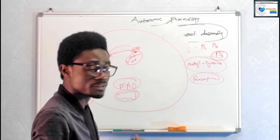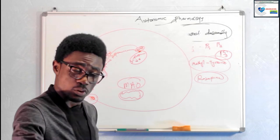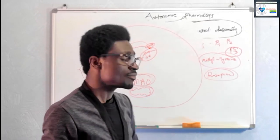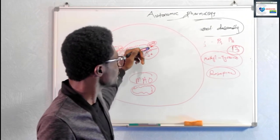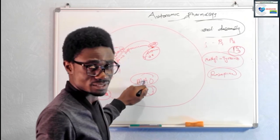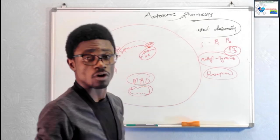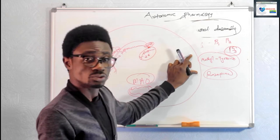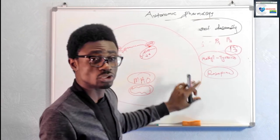We're not going to have norepinephrine inside the vesicles, because the pump that transports dopamine into the vesicles is blocked by this drug, reserpine. And also, once this pump is blocked, the dopamine will be degraded by this particular enzyme, you understand? And as a result of that, an action potential will come, and this vesicle will bind to the internal surface of the membrane, and eventually exocytosis will take place.